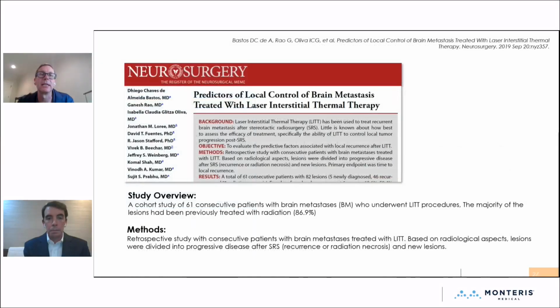So the last study we'll discuss today is a study by Dr. Bastos and the neurosurgery group at MD Anderson. And the objective of this study was to evaluate the predictive factors associated with local recurrence for brain metastasis following LITT. So of the 5 studies that we presented, this is really the one focused on brain metastasis. Like the others that we've reviewed today, this is retrospective data. The study focused on patients with brain mets treated with LITT at a single institution.